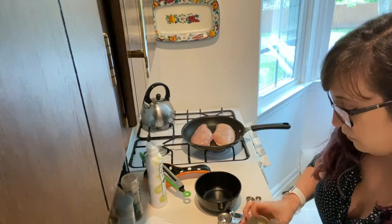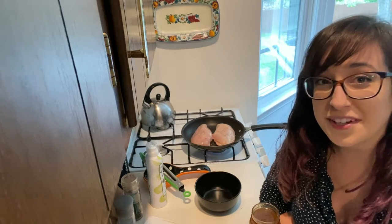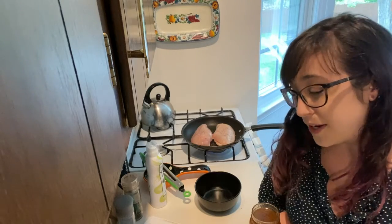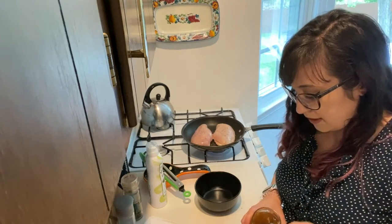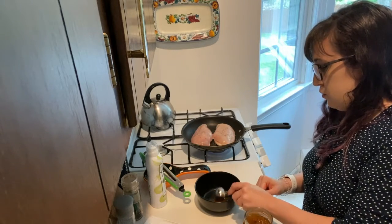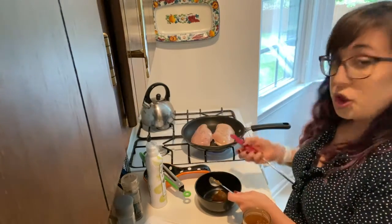All right, so I'm going to open this up. Okay, this calls for a quarter cup of apricot preserves. I'm not going to do a quarter cup, just because the recipe calls for 4 chicken breasts, and I'm only doing 2. Yes, they're mammoth, but I don't think I need as much sauce as they're calling for, so I'm just going to do 3 tablespoons of this, and I'm also going to have a little taste because I've never tried it before, like I said. That's 1. So no ingredients wasted.